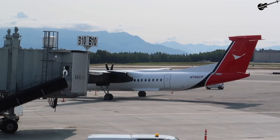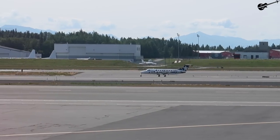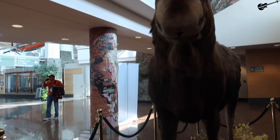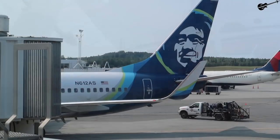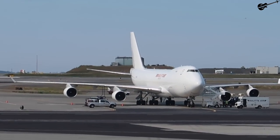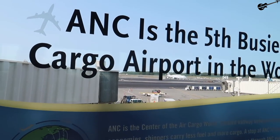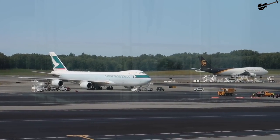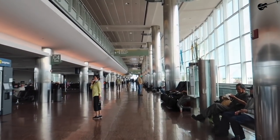Post security, here's a ConocoPhillips Aviation Q400 bound for Kuparuk in northern Alaska, and a Beechcraft B1900C owned by Ace Air Cargo. Here's an Alaska 737-700. It just came in from Deadhorse, and the Queen of the Skies out ahead, which Anchorage sees quite a lot of because they are now the number one cargo hub in the world, largely in part to the, you know what I can't say.